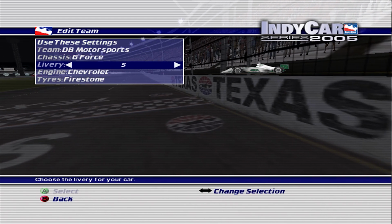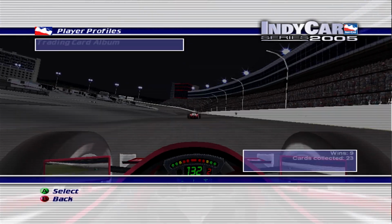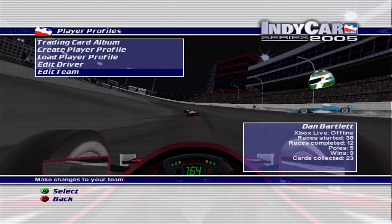Right, livery please. Do we have... Yay, we can use a blue livery, so that is what we're going to be using. Nice, so... With that, I'm going to leave it here for now.